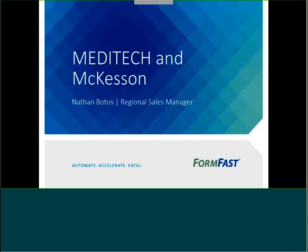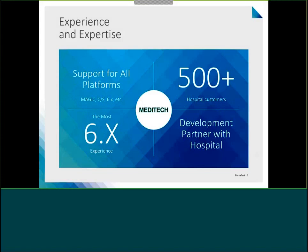So the first thing I wanted to do was just talk a little bit about our Meditech experience. You may or may not know that for over 15 years, FormFast has been a collaborative partner with Meditech, and we provide functionality that, again, enhances the investment that you've made with Meditech. As a collaborative partner, we're able to build and test the proper integration that goes along with an electronic forms strategy with each successive platform release from Meditech.